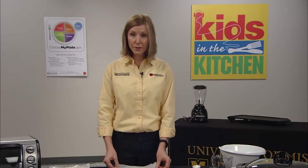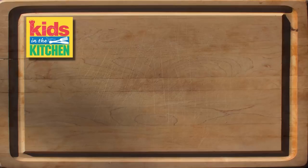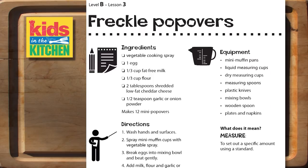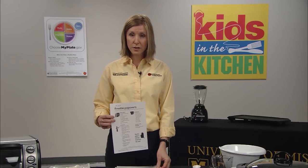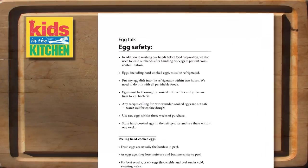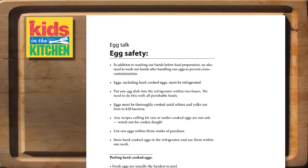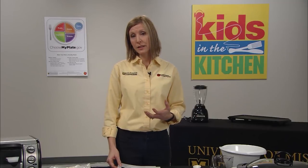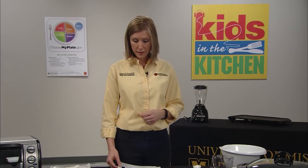Now we're going to move into the cooking. For this one, we're going to be doing freckle popovers. Now we're using eggs. This is an ingredient that we haven't used so far, so I'd like to talk for just a moment about egg safety. I like to make sure that I talk to the kids for sure about washing hands after they've cracked their eggs. I like to talk about keeping eggs refrigerated. And I like to talk about looking at the expiration date on the end of the carton to make sure that those eggs are safe to eat.